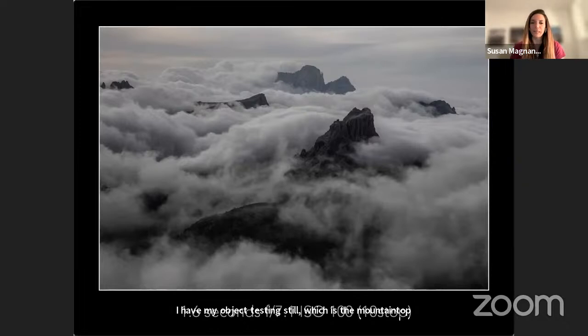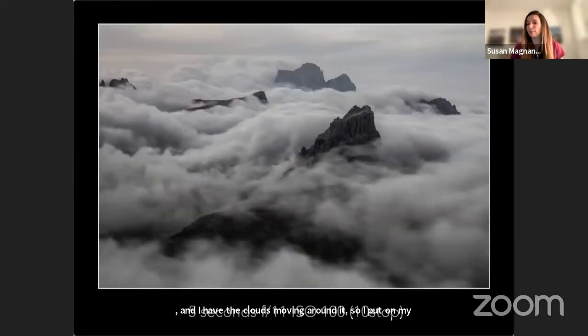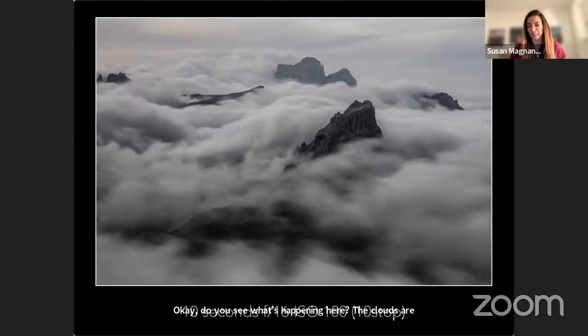So I put on my 10-stop filter. I took a 1-second exposure. Okay. Then I did a 5-second exposure. Do you see what's happening here? The clouds are starting to move. And then I did a 10-second exposure. And each time, I just want you to also look at my settings, which I've included at the bottom.